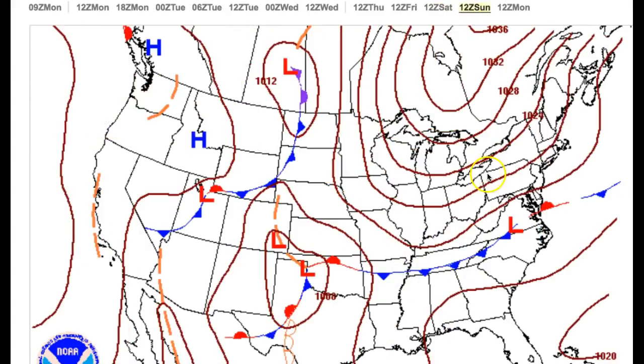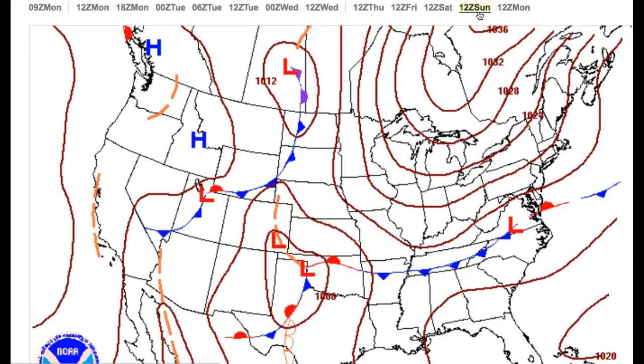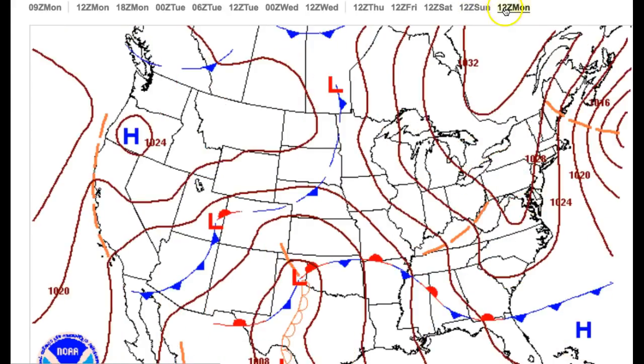On Sunday, here comes that area of low pressure. It's going to be passing through the region. Okay, now we're going to be watching this very carefully for the potential for impacts. Again, not a major storm at this time, but look for some rain and snow showers. Look for lows in the lower 30s, highs in the upper 30s to lower 40s. And on Monday, cloud cover is expected, lows in the mid-20s, highs in the upper 30s to lower 40s.